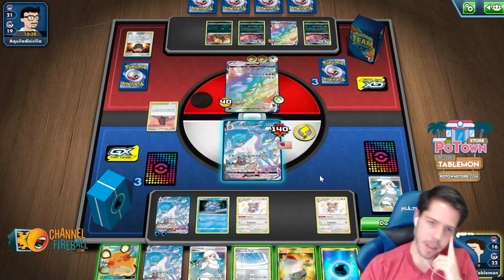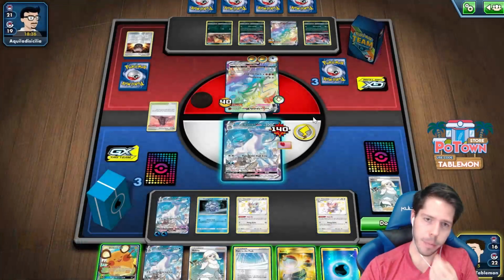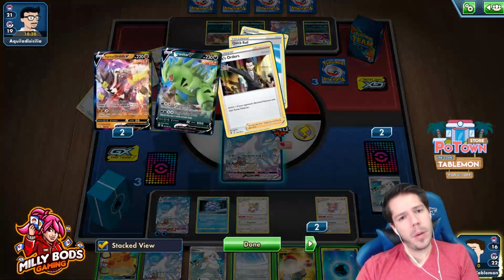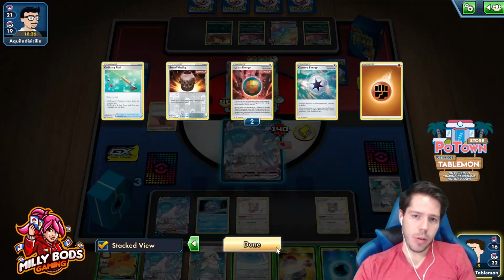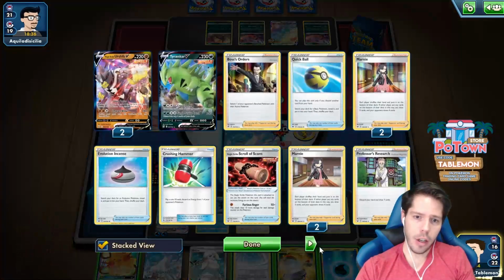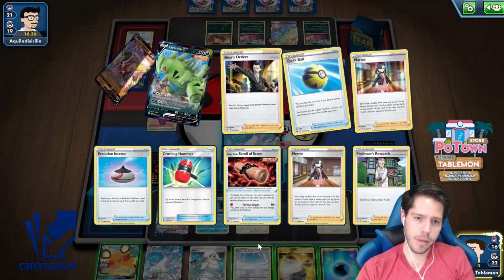I mean, the 10 damage isn't that impactful though. It's not impactful on the active. But stopping items could be useful. It stops the urn. They need another urn actually. Well, they're only down 1 though.